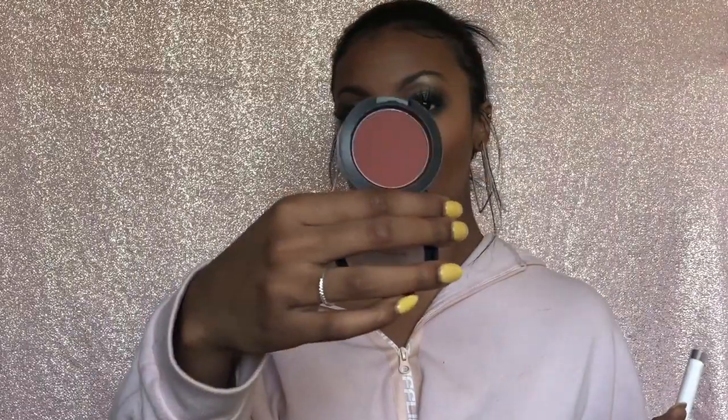For blush today, I'm using MAC's Raizin, and I don't know about you guys, but when I use MAC's blushes, which is a good thing, they're really pigmented. However, it's easy to get carried away with MAC blushes, so this might not go well.